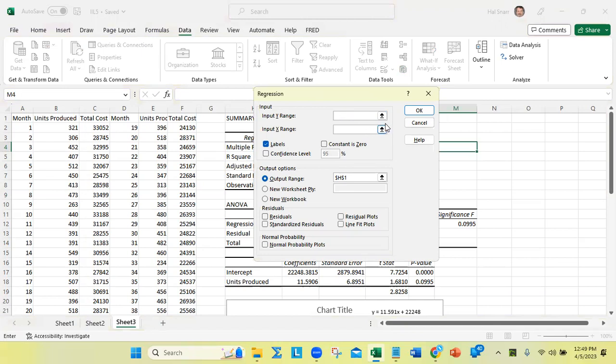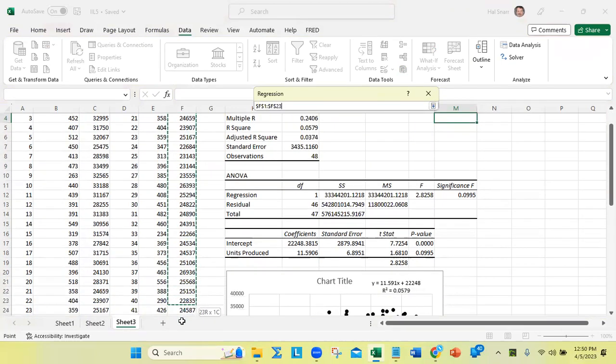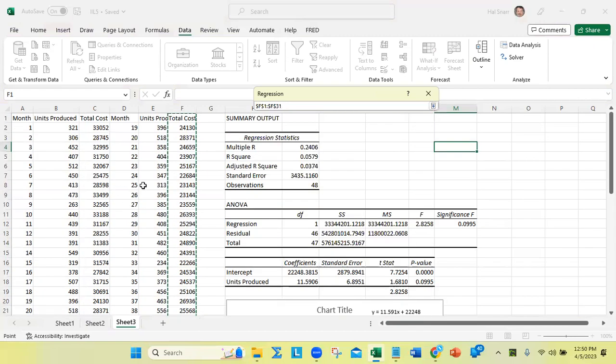What we're going to do for Y input range, you're going to do total cost, right? Click on F1 and then go down to F31. You have 19? You got it?